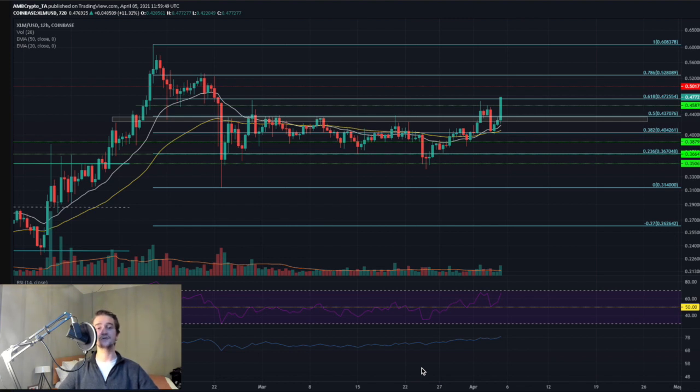Now, Stellar Lumen's 12-hour chart shows the drop from 0.6 to 0.314 in February, and that was used to plot the Fibonacci retracement levels on this chart. The 50% and 61.8% levels at 0.437 and 0.472 respectively have been of particular significance in the month of March.